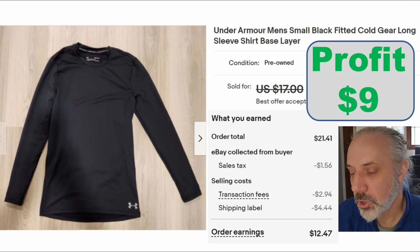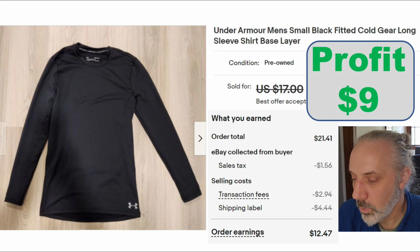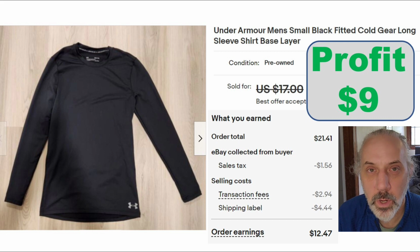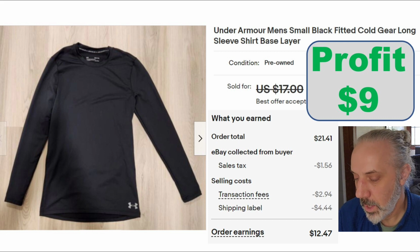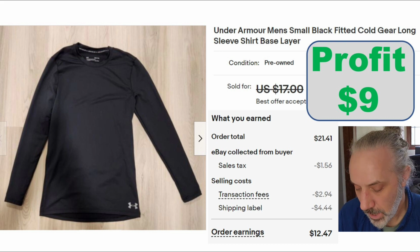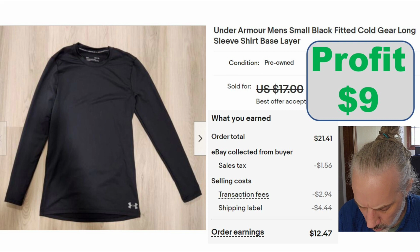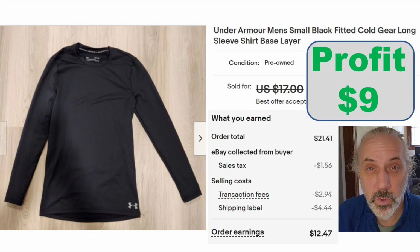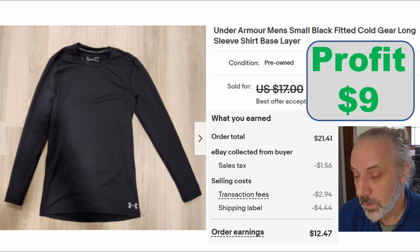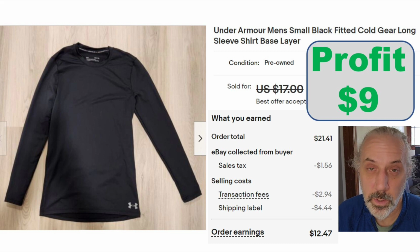This is an Under Armour shirt. It's a base layer. It's thin. It's part of their cold gear collection, I guess. This buyer is all in for $21.41. eBay paid me $12.47, and I got a profit of $9 on this item. And I only had this item in my inventory for 2 weeks, so I was actually surprised, because this is kind of a pretty saturated area. So I was surprised that it sold so quickly.